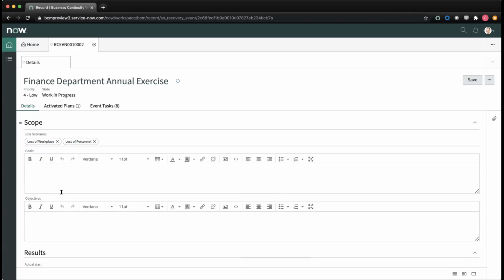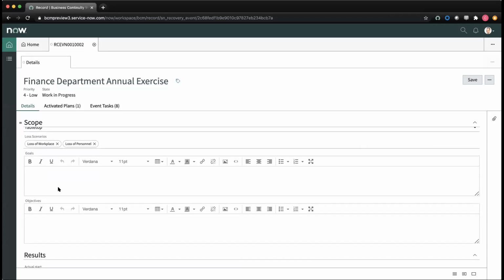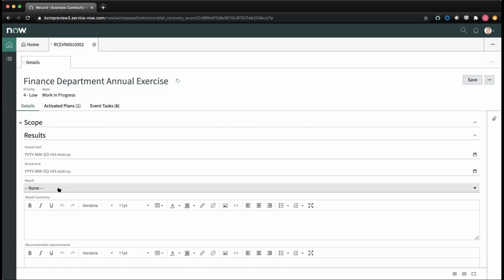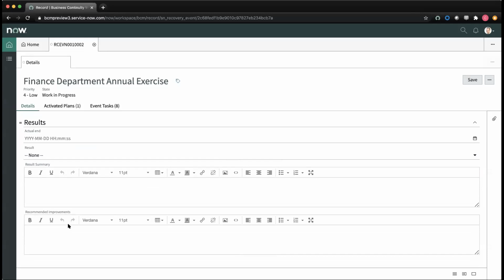As I scroll further down, I can capture things like my goals, my objectives, and I can add to this if I wanted to do so. Once I've completed my exercise, I could then go in and capture my results. So when did we actually start and end the exercise? What was the result? And then I can track things like improvements, summaries. In some cases, I may want to build out after action remediation tasks to mitigate any of the items that were uncovered as part of the exercise.